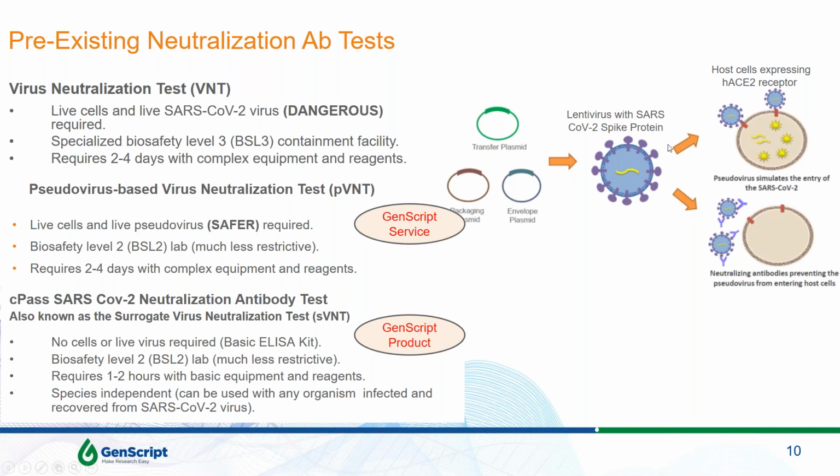And in this test, the live virus is incubated with a sample that contains the antibody. So this would be a serum or plasma from someone who was infected with SARS-CoV-2 and recovered. If that sample contains neutralizing antibodies, as we see here, they'll bind to the virus and block it from binding to cells that are transfected with the ACE2 receptor. If we have neutralizing antibodies and the virus can't bind, we get no signal or a low signal response.